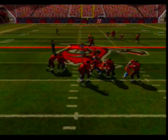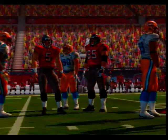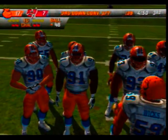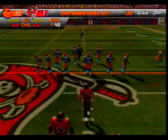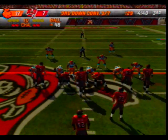Let's go. Gets the pass off. He hits his receiver. Wick is there for the tackle at the 48-yard line. Liner completes the pass for a 5-yard gain on second down. And this is the ninth play of this drive. Ball right around midfield.